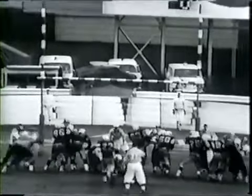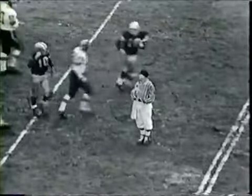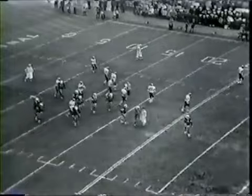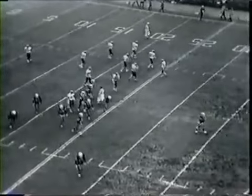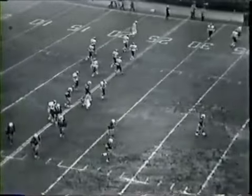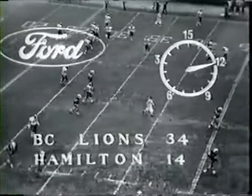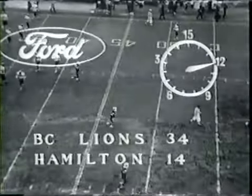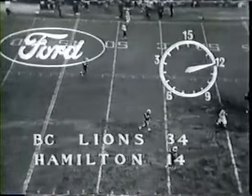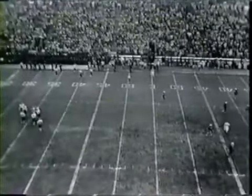Southern will try for the extra point. No good. It's off to the side and wide. The convert is no good. Now let's take a look at our scoreboard. The BC Lions 34, the Hamilton Tiger Cats 14, with 11 minutes and 32 seconds to play in the 4th quarter. The network telecast of this game is coming to you from CNE Stadium in Toronto.